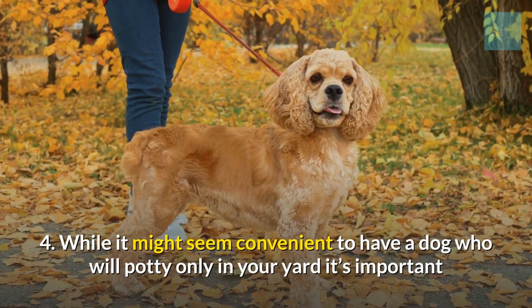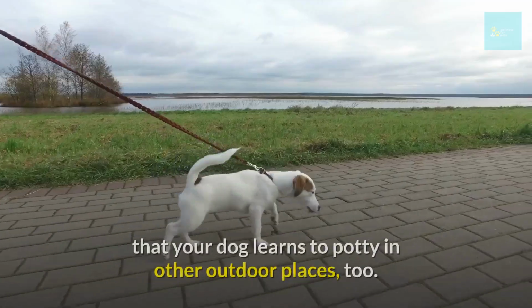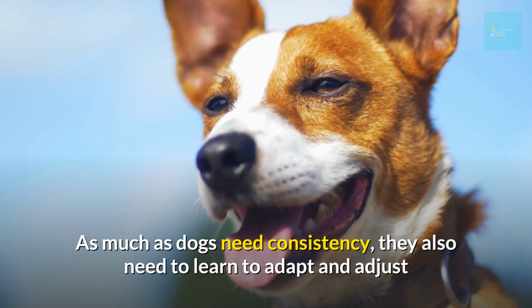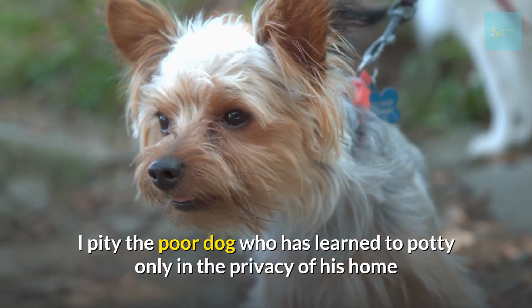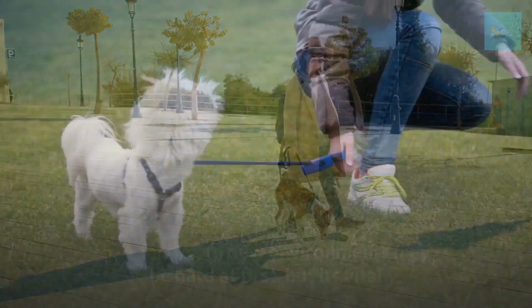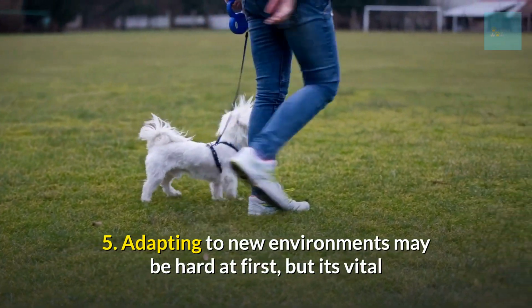4. While it might seem convenient to have a dog who will potty only in your yard, it's important that your dog learns to potty in other outdoor places too. As much as dogs need consistency, they also need to learn to adapt and adjust. I pity the dog who has learned to potty only in the privacy of his home when his family decides to bring him on a long vacation.